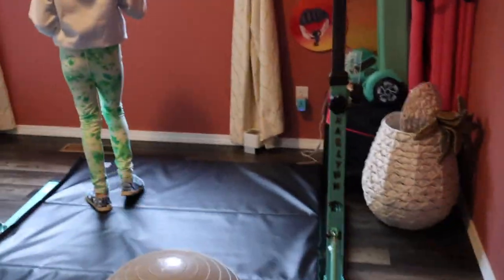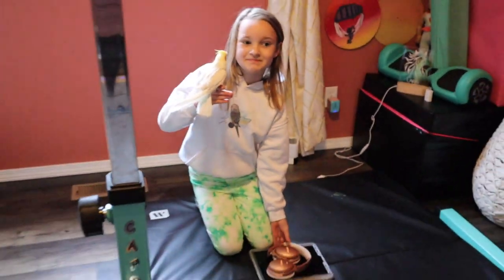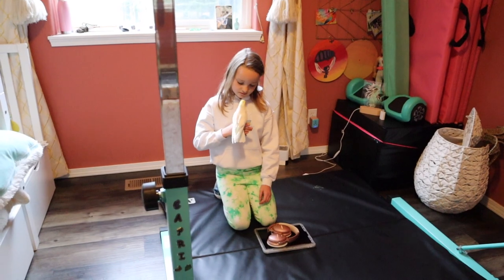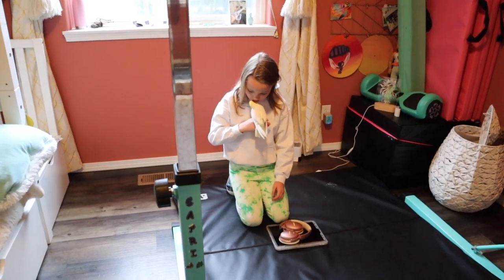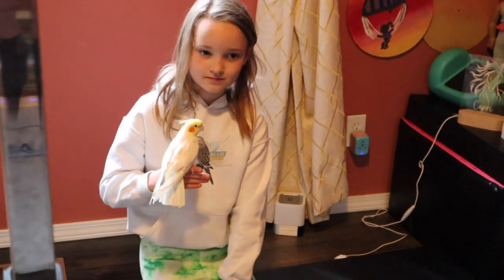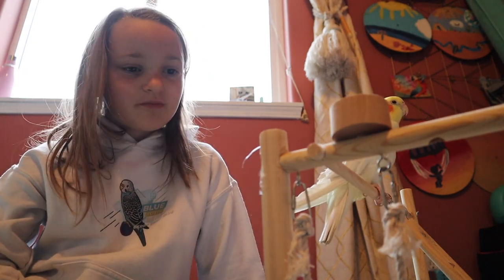I know there's a lot of people that frown upon this, especially other trainers who say that when you bring a new animal in, you should just give it time to get used to its surroundings and adapt. I feel completely differently. I think that you should allow the environment to be set up in a way that hopefully encourages immediate interaction.